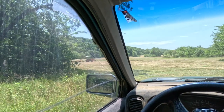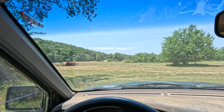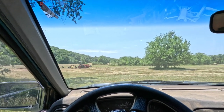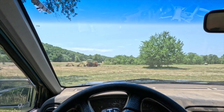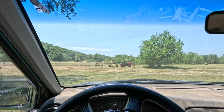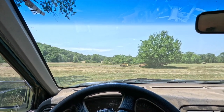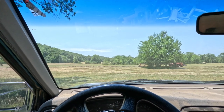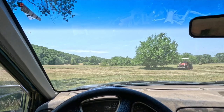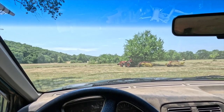Here's the other Branson tractor right here. Since they didn't have the lease anymore, we got it, and then I talked to the man with the field and took the lease over. But now I want to make this field good. So my plan is pull a soil sample, see what the soil needs.